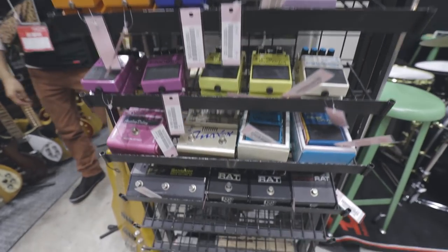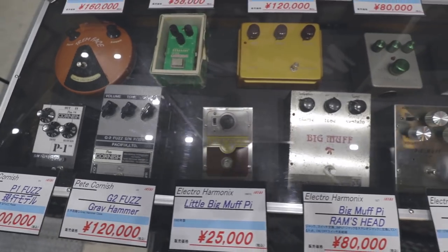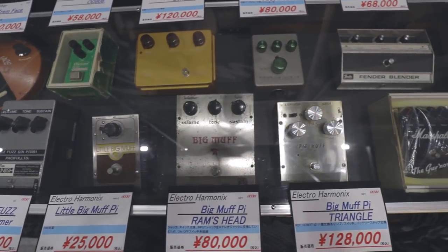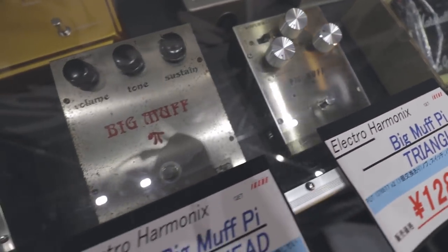The crazy amount of vintage selection at this Tokyo Guitar Show was astounding. Vintage Big Muffs, original first issue Maxon overdrives, etc. It was all here.